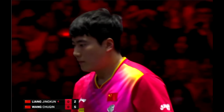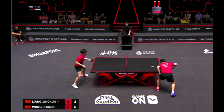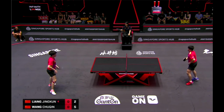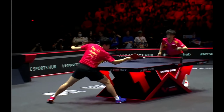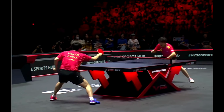He leans him off balance. This is what we were talking about. Getting someone to sacrifice positioning, and rarely will you see Wang Chuqin in singles up on one foot for long. You have to bait him. You have to play with a plan, with a purpose against Wang Chuqin, because if he's in a position, it's so often curtains.